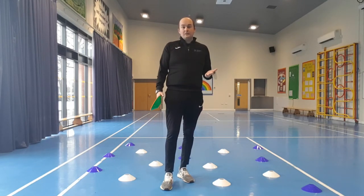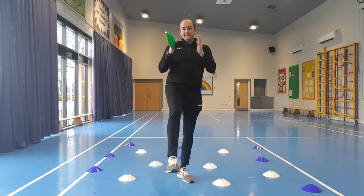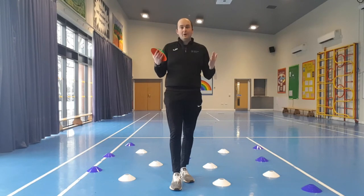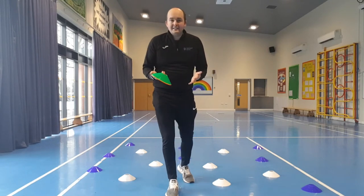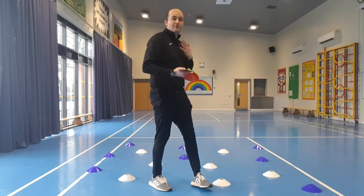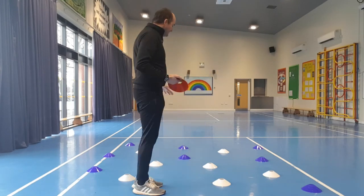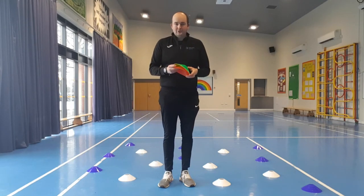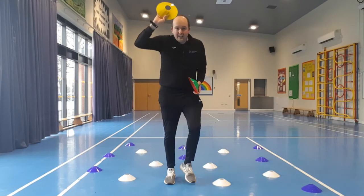If we think back to our dribbling, we said that we need to be able to see the ball, but also we need to be able to see where we're going. That's right. So it's really, really important that I move with my head up so I can see the obstacles, but I can also see where I'm going. You superstars, are we ready?